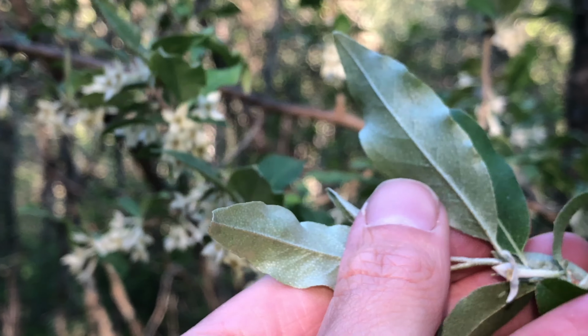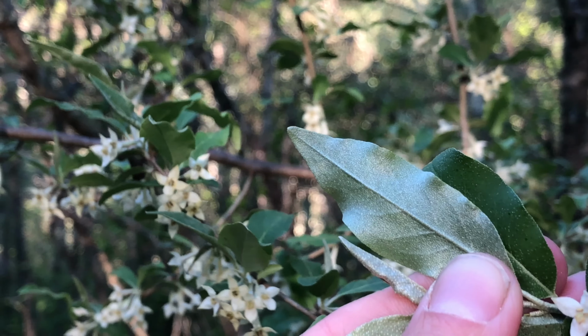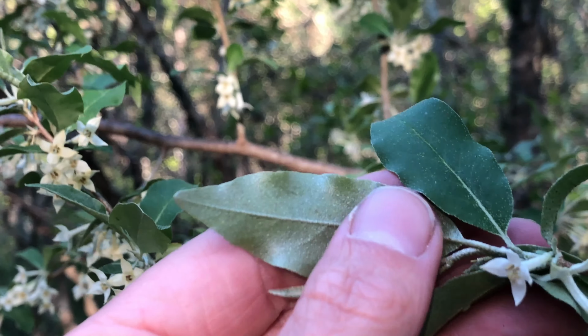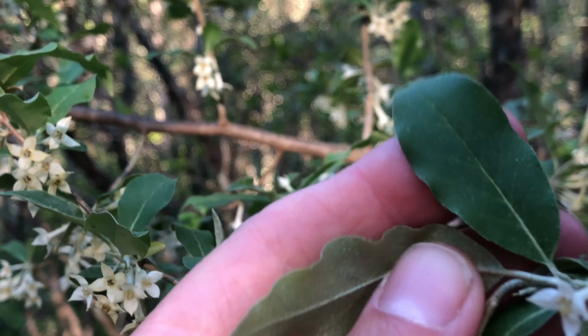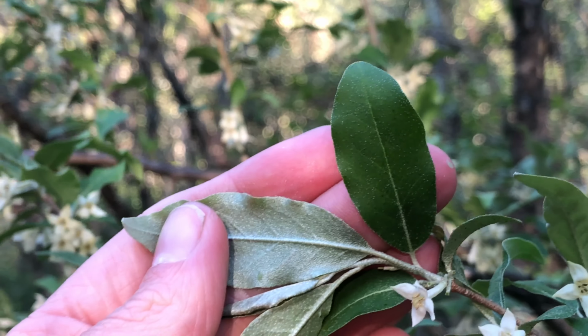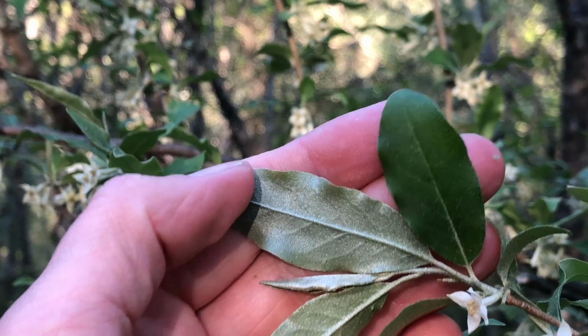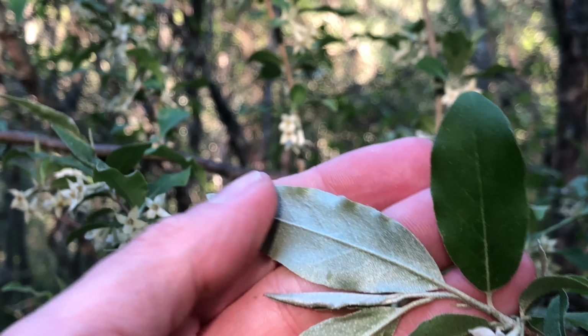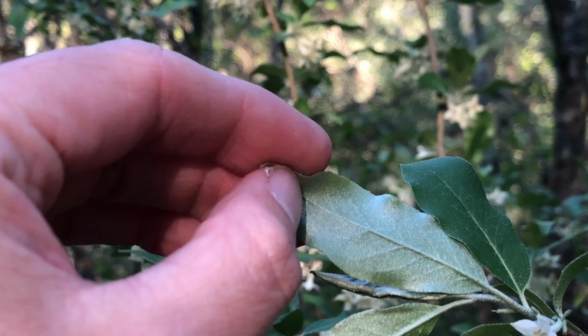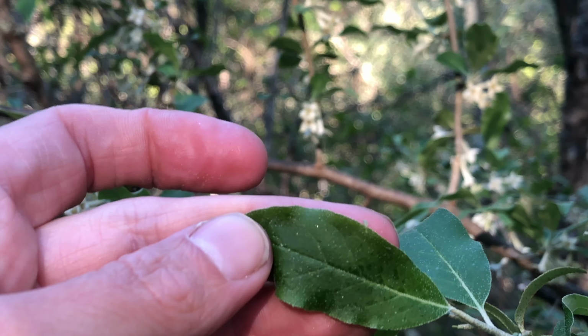This is a really great opportunity to see how silvery the undersides of these leaves are as compared to the tops. Here is the top of the leaf and the bottom of the leaf. Stark difference. That's a huge identifying characteristic. That's what I learned in my dendrology class, that the silvery shine underneath the leaves of autumn olive is very indicative of autumn olive as compared to another shrub.